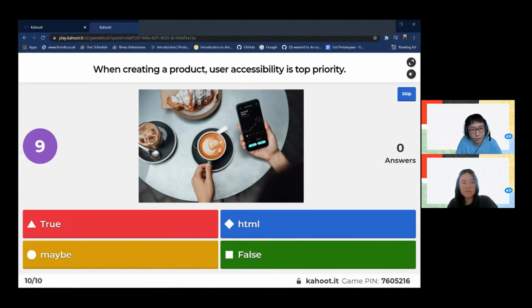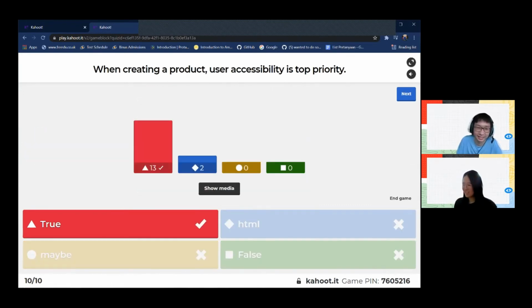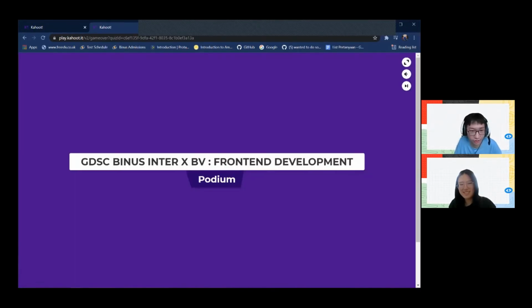When creating a product, user accessibility is top priority. True, maybe, false, HTML. Oh my. This must be the hardest question of them all. Most likely, yeah. These pesky project managers we have here at GDSC making these legendary questions.